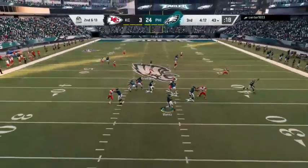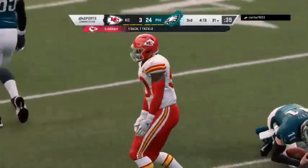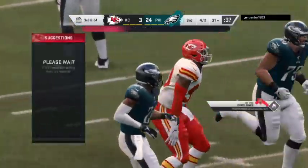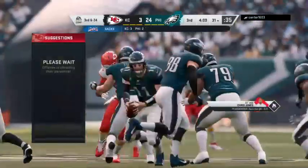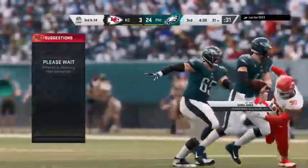Now on 2nd and 13. Wentz. And down he goes. They bring down Wentz on the sack. Emmanuel Ogbah in there to bury him for a loss of 11. Brings up 3rd down.